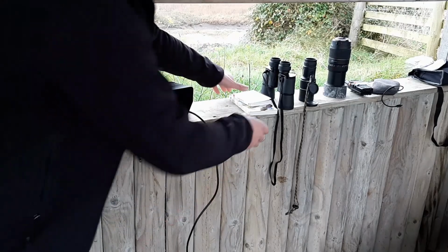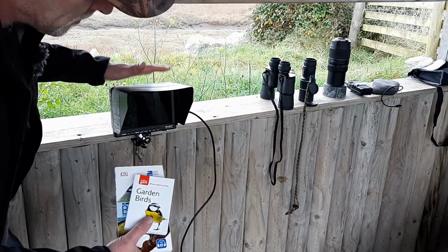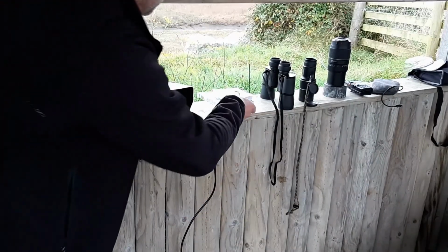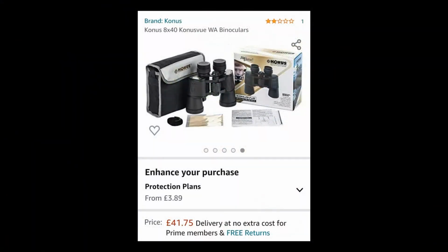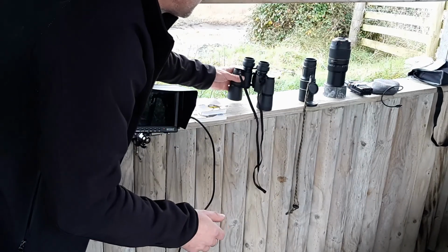Moving along, we've got our bird books. Coincidentally, this was probably about £100 as well. Then we've got our bird books for identification, but we don't really need that today because we've got this board up here that tells us what's in the area. Decent pair of binoculars. These are 8x40s by Conus. Again, this is budget stuff I use. They're probably about £40 to £60, something like that.